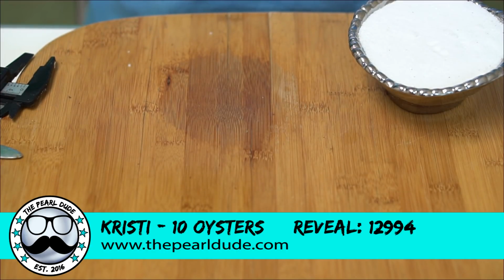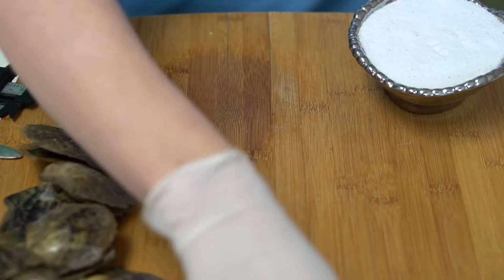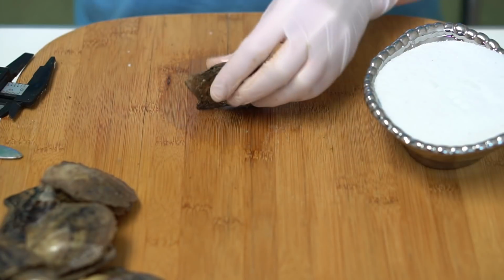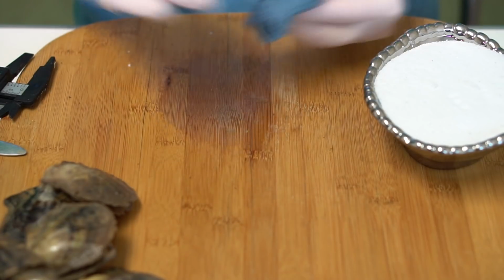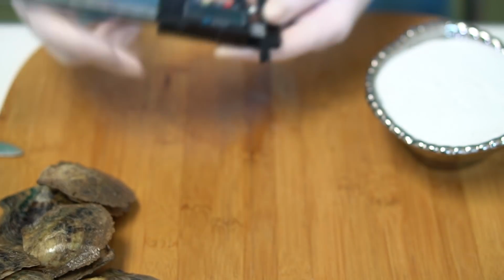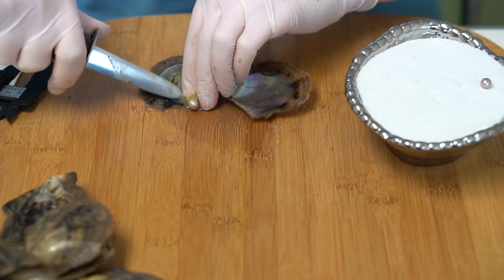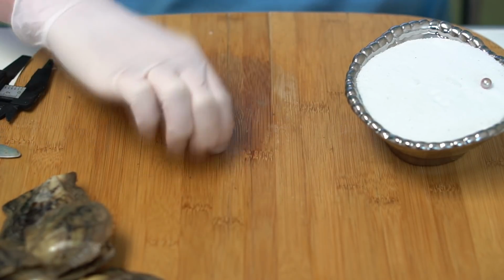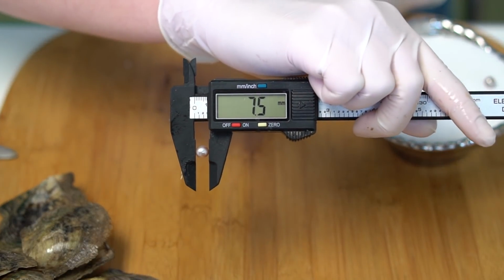Next reveal is for Christy, reveal 994, and we are opening 10 oysters. Ooh, beautiful. It is a really, really iridescent purple. 7.6. And this one is maybe a light purple, light pink. 7.5.